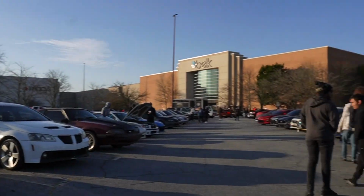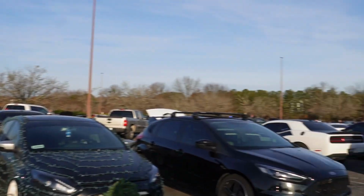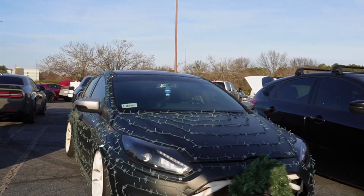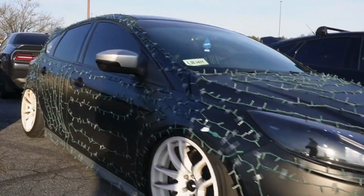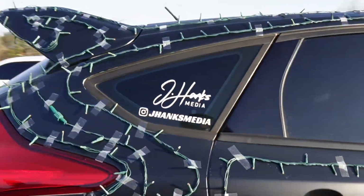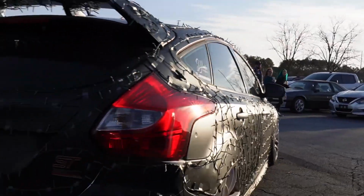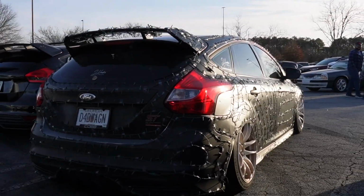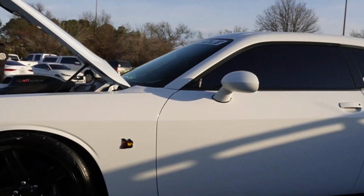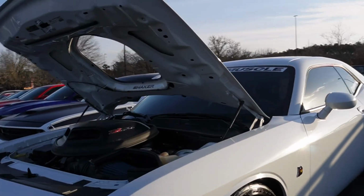Officially made it to the Cars and Octane. This ain't even the beginning. This is just one side of it. Wow. Need to grab my other battery because this is on 47%.